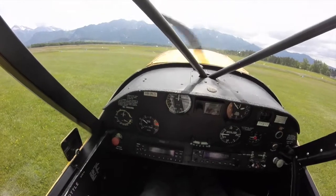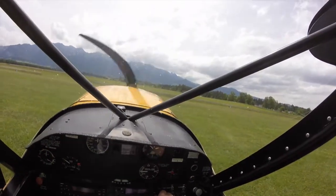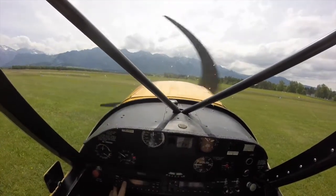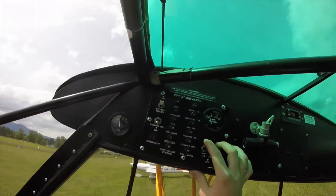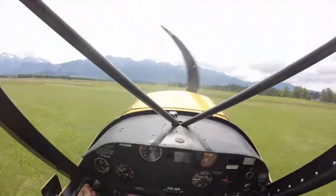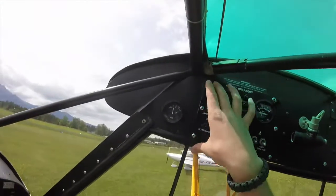Okay, let's stop the engine. Brakes hold. Throttle 1000 RPM. Okay, radios, avionics off. Electrical switches all off. Mixture control, idle cut off. And the battery.